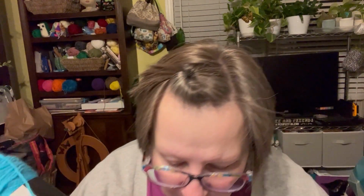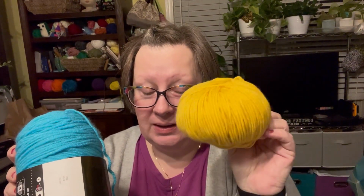That's a problem. Anyway, I picked out colors, decided to make the bird blue and then the beak and the feet yellow. I'm using Red Heart Super Saver, and this is Cascade 220 Superwash. I have finished the beak, and I started the body. That's it.